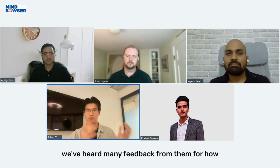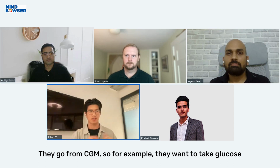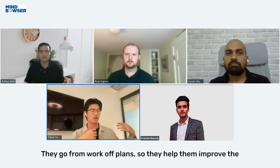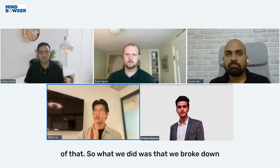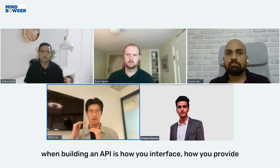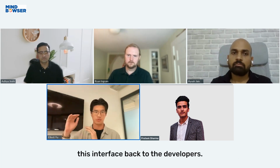So within this space that I've worked in, we've seen many developers come in, and we've heard much feedback from them about how they want to build their product. They range from many types of use cases, right? They go from CGM, for example, where they want to take glucose data and help patients monitor their glucose intake. They go from workout plans, helping them improve their cycling, swimming, running. Some even do sleep tracking, all of that. So what we did was break down all the data that we can provide and slowly build it back up into our model. So that's one thing you really have to consider when building an API: how you provide this interface back to the developers.